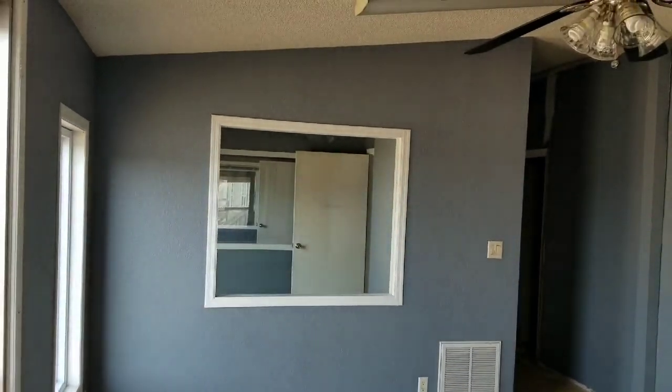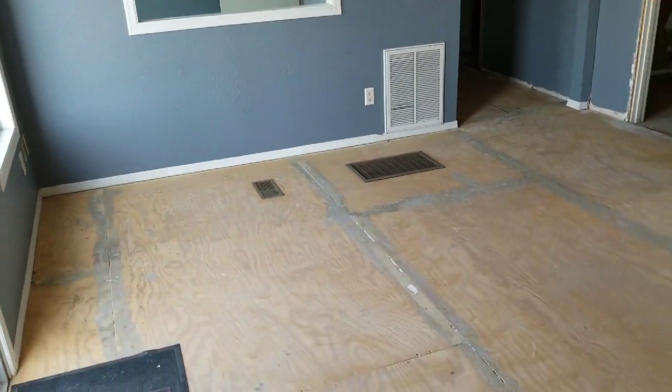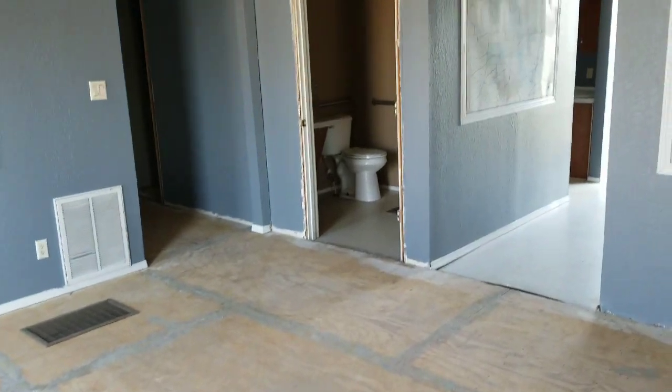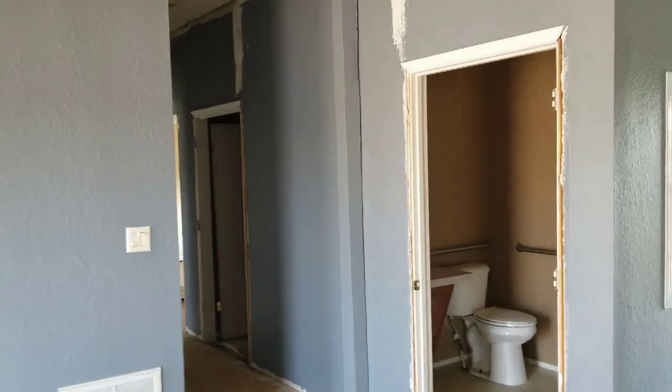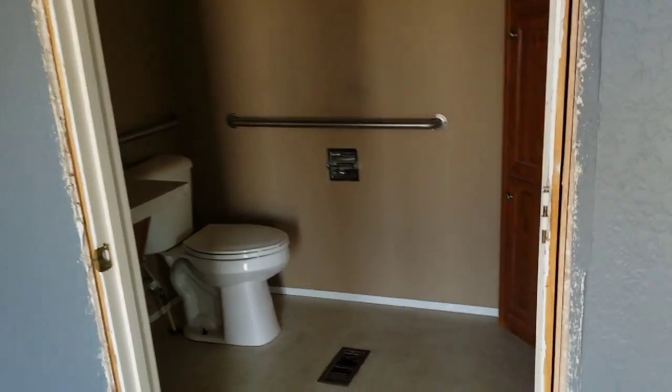We just started doing the remodel in here. Did an interior repaint. Got it cleaned down to the floor deck. It's plywood floors. Full tape and texture sheetrock all the way through the structure. Handicap bathrooms with grab bars. 2 of those.